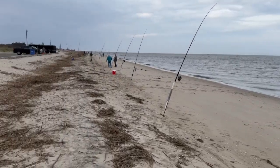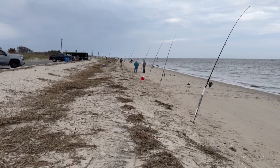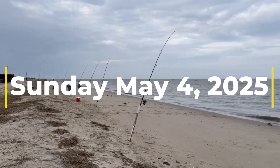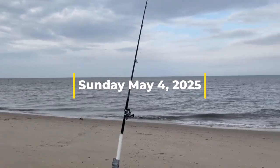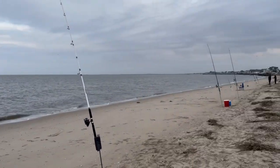Alright, here we are, Fortescue Beach. Yesterday, they caught a bunch of stripers. So, hopefully, we will catch some today. Let's see what happens. Keep you posted.